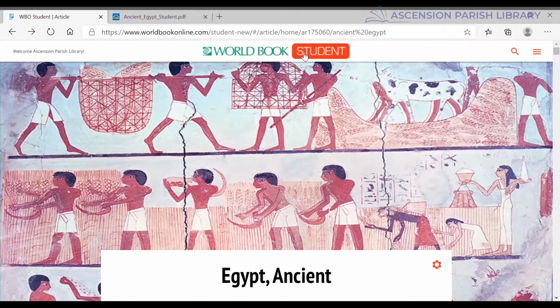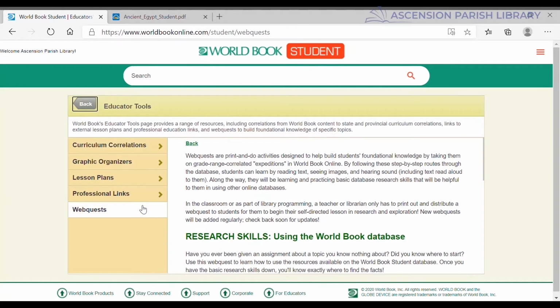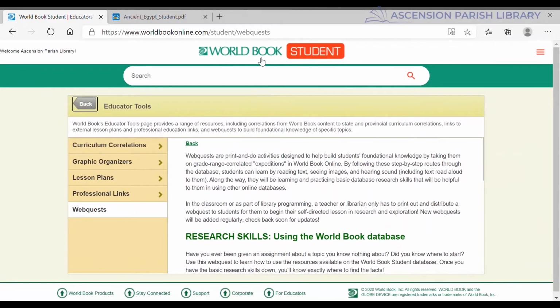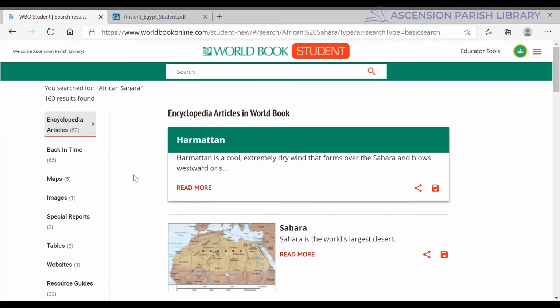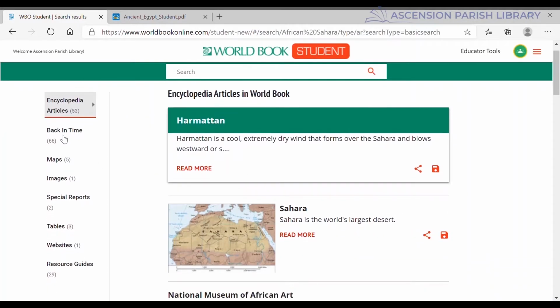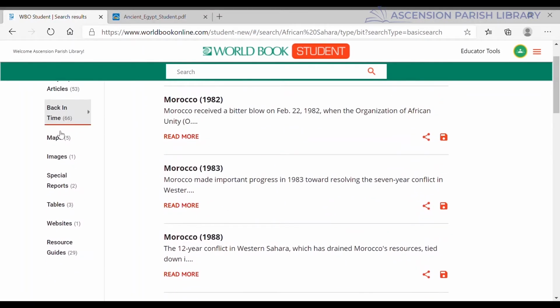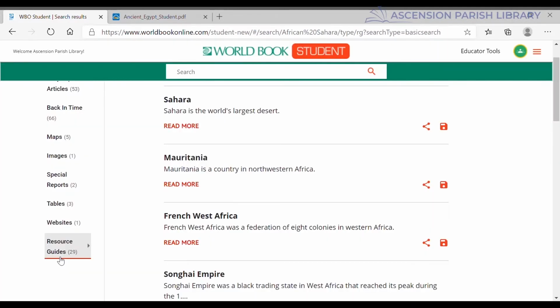To go back to more web quests, click on World Book Student, Educator Tools, and you're back to where you started. If you're not wanting to use a web quest, that's fine. You can search for anything you want at all. You'll have articles, their Back in Time section, different timelines throughout history. You'll have maps, images, tables, other websites, and resource guides.